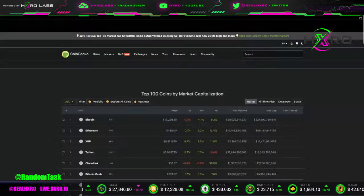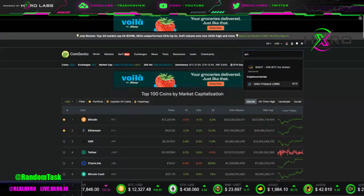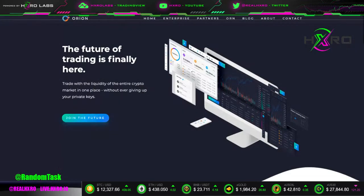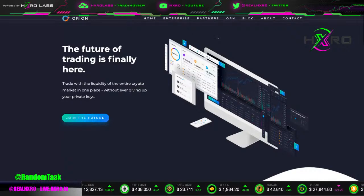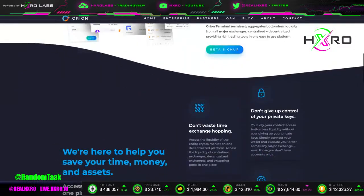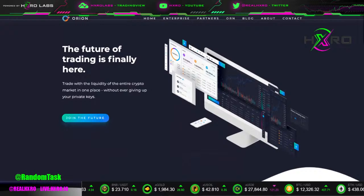ORN, I think that's Orion. I think that's Orion Network. Yeah, it's Orion. I might be way off here. Orion Protocol might just be another sexy project I keep hearing about. I don't own any of this, never have. It's cool looking though. It's not Polkadot.